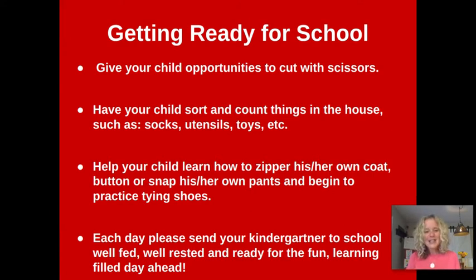And last but not least, please send your child to school each day well-fed, well-rested, and ready for the fun day of learning ahead. We do a lot in kindergarten, lots of learning, lots of play, and having a good breakfast and a good night's sleep is super helpful. So anything that you can do to help with these things and getting your kindergartner ready for school would be very much appreciated.